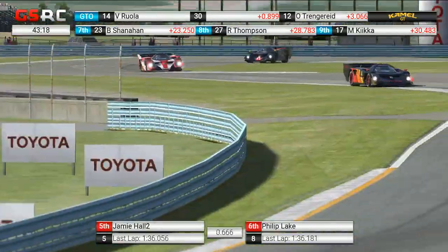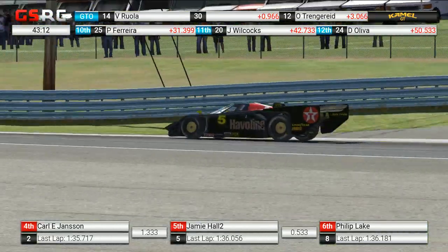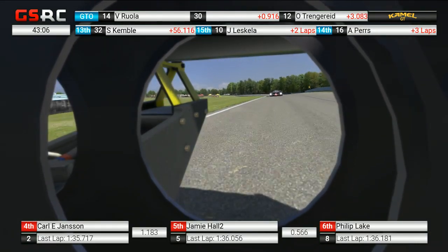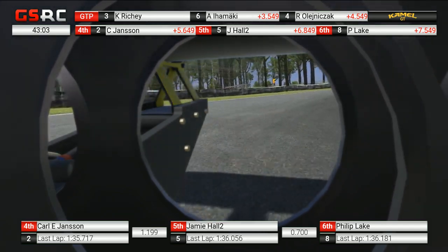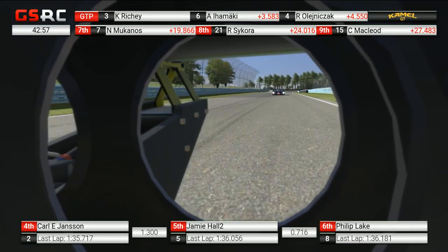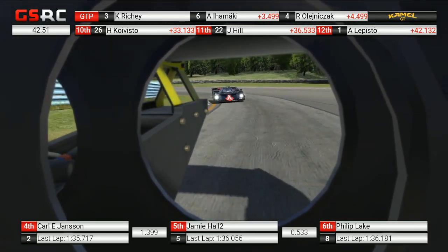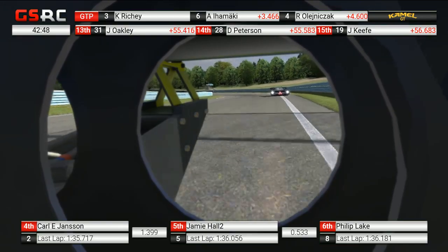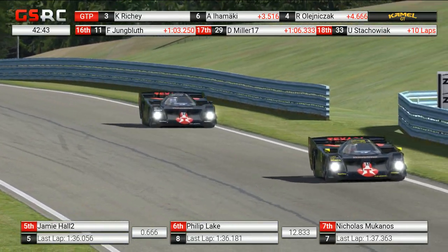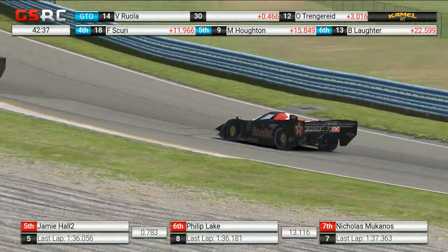Battle for fifth in the prototypes. Jamie Hall, Philip Lake. These two teammates for the Texaco Haviland team. Saw a little bit of Jamie Hall earlier. He was much closer to the battle for second, but has since dropped back. Seems like traffic has been a major player in the gaps between cars today. On board with Hall here on our 007 cam. He's looking back at his teammate. That's Philip Lake, trying to regain ground on him, but right now they're just about dead even. Seem to be running pretty similar pace between the two machines.